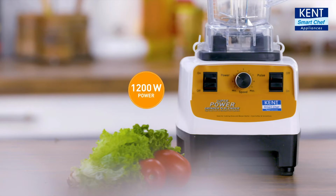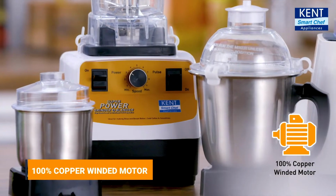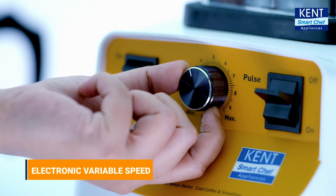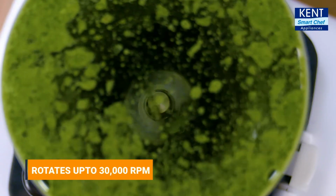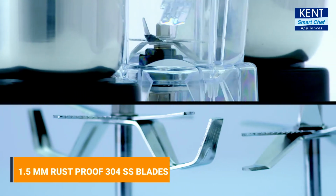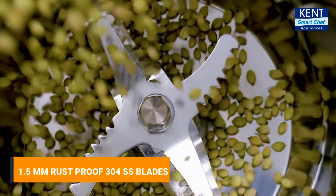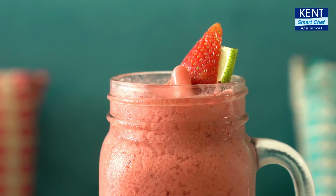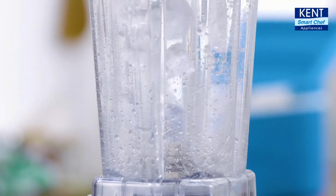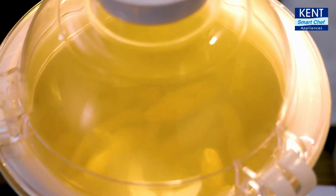It has a 1200-watt best-in-class power-packed motor with 100% copper winding and electronic variable speed control that rotates up to a whopping 30,000 RPM. The extra heavy-duty 1.5mm super sharp rust-proof blades of 304 stainless steel make this an ideal choice for the toughest kitchen grinding and blending requirements. Now make and enjoy your favorite smoothie or ice-crushed coffee or grind raw turmeric right at home with super ease.